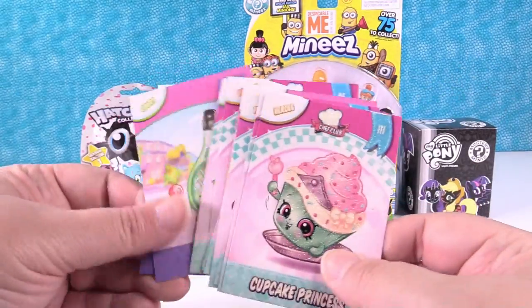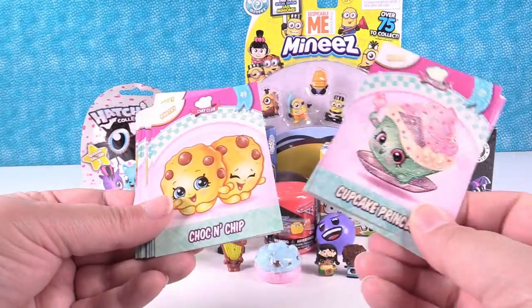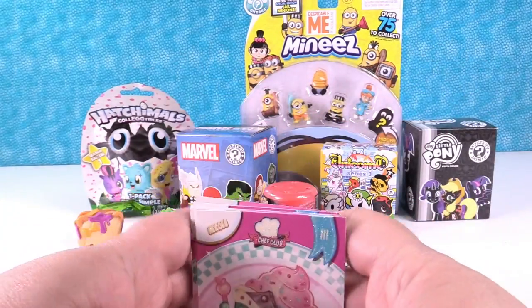Phew. Oh, we got two specials. We did, yes. We got Glitter Cupcake Princess. Oh, nice, I like that one. I like that one too. We're going to leave that one on the front.